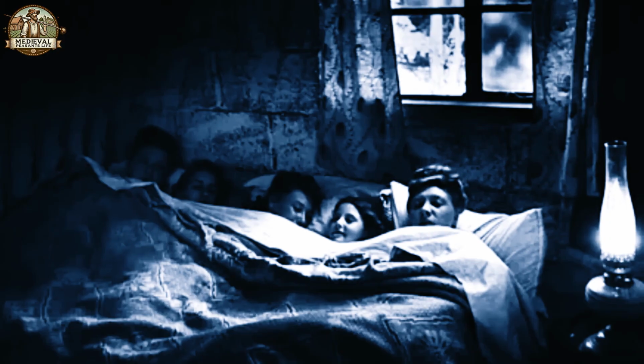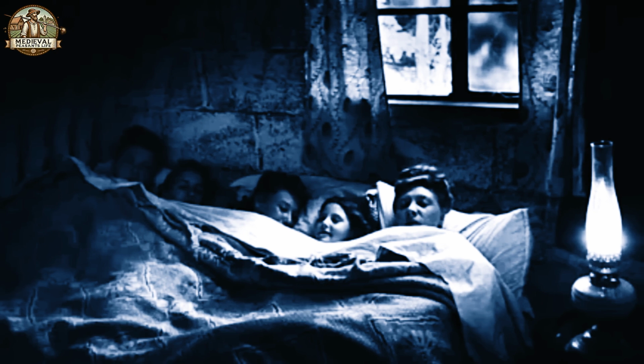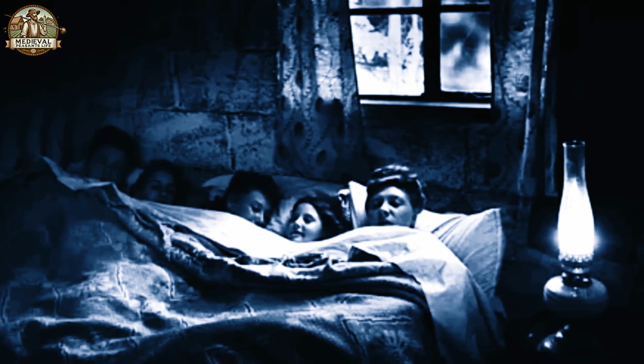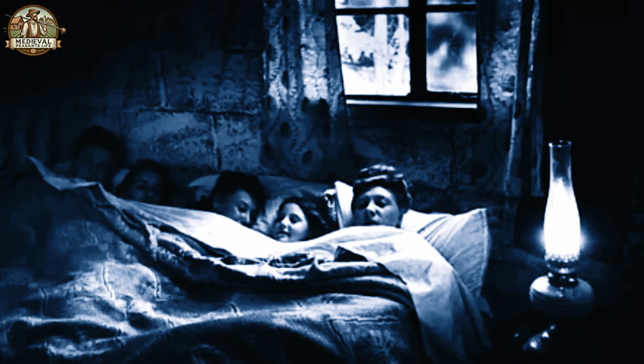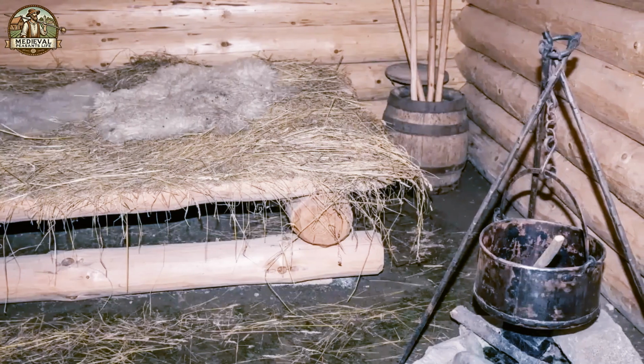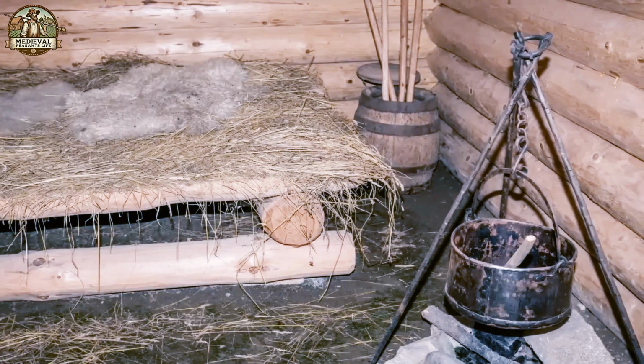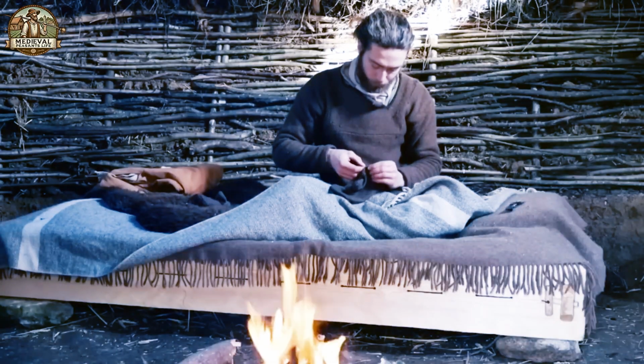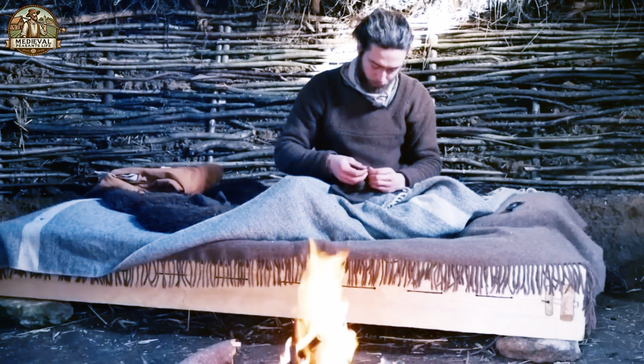A 1289 record describes a family fined for wasting warmth by spreading out too much. Beds were layered with straw, wool, and fabrics, and some were built above cattle pens for extra heat, medieval underfloor heating. Spooning was standard, raising body temp by 2 degrees Celsius, and families rotated positions nightly to share warmth evenly.